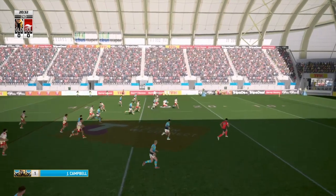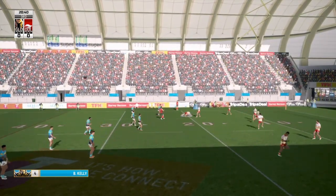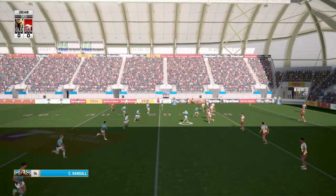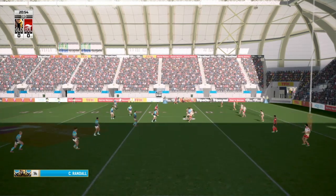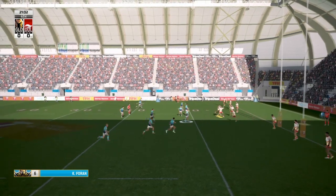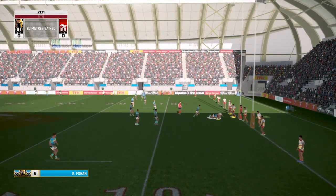He's all on his own. He was really galloping before the tackle. He's able to get a one-handed offload. He's got momentum. Randall driving forward. The Dolphins are looking a bit wobbly, holding up a short pass. Foran powers forward. This is good.